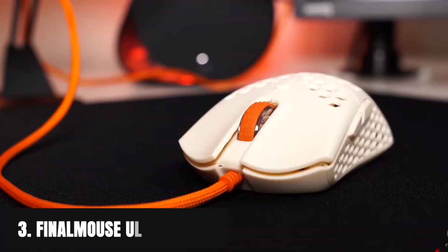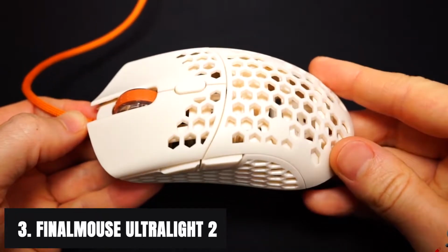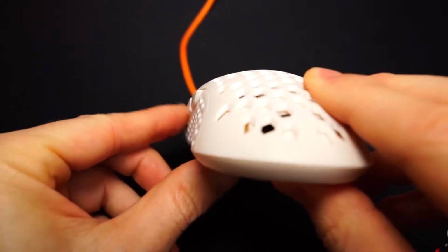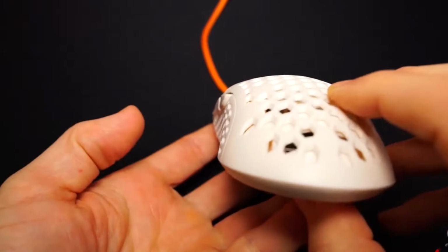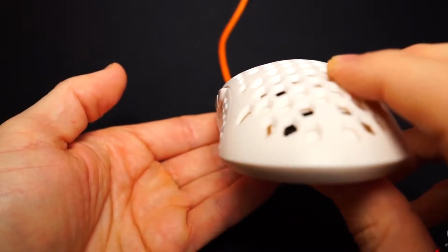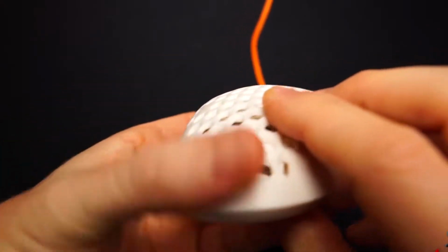At number 3, it's FINALMOUSE ULTRALIGHT 2. The ULTRALIGHT 2 is one of the newest releases in FINALMOUSE's stable of products, and this one aims to innovate by having a shape that you can customize yourself. The base mouse is a smaller version of their now famous ultralight, but this one comes with their Infinity Skin, which is a malleable synthetic foamy material that you can add to your mouse in order to shape it exactly how you want it.